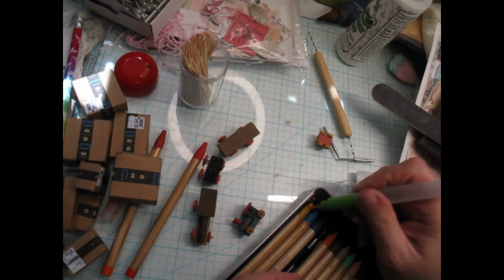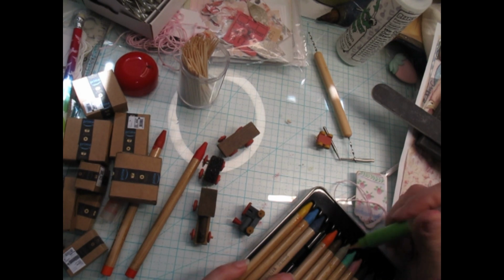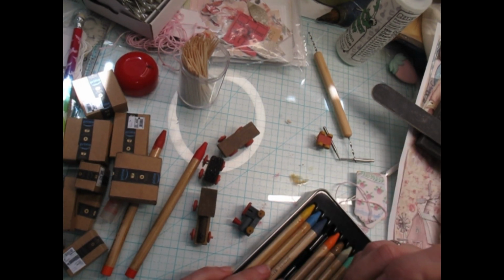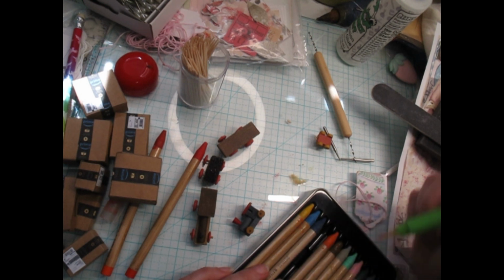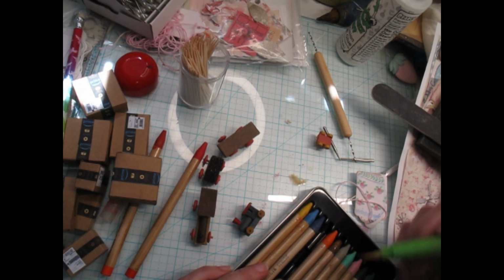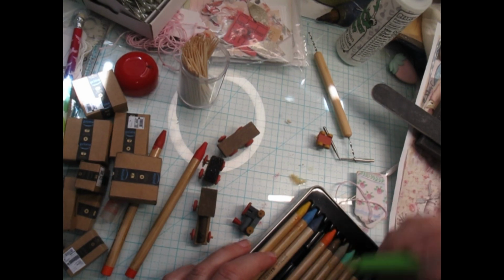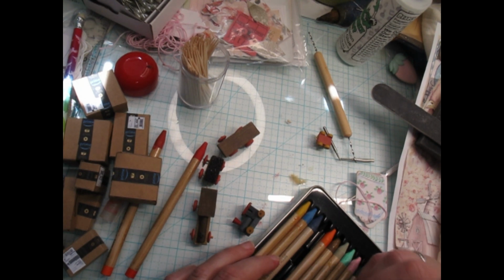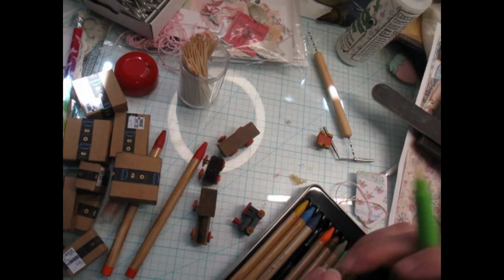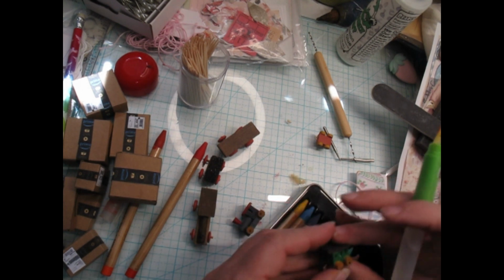And then what I think I'm going to do is add a very little bit of this. That's better. We'll just darken it up just a little bit. That's a pretty good match, actually. Look at that. That's a pretty good match.